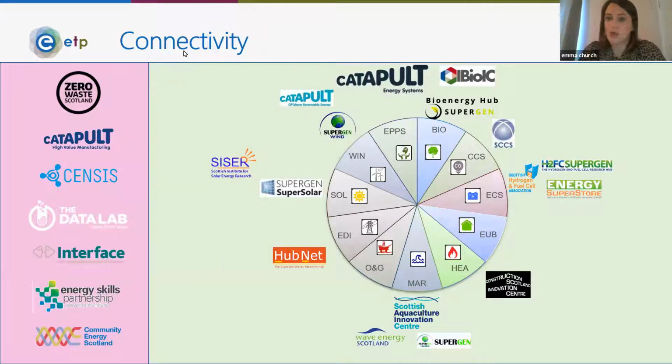So I now work with them in their sustainability theme, looking at operational carbon and particularly heating and the future of heating our buildings.